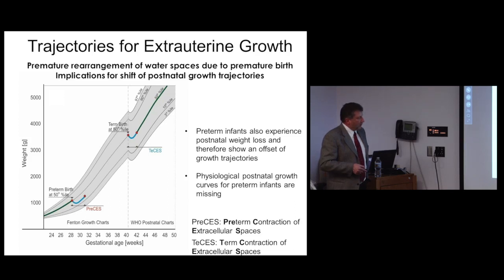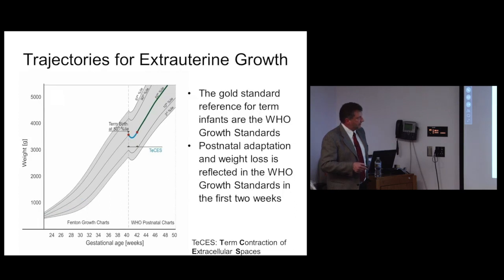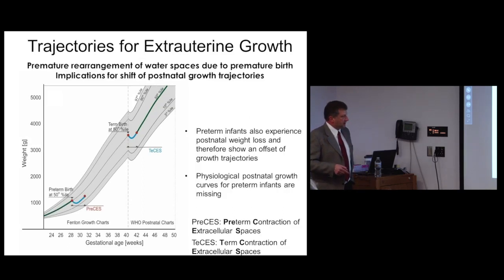And why does it happen? Because at term, we have something that we call TCs. This is term contraction of extracellular spaces, and I come to that a little later. And in preterm babies, we call it preterm contraction of extracellular spaces.